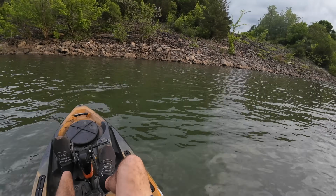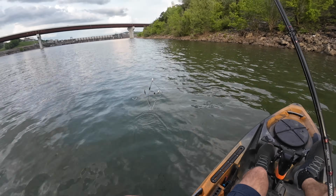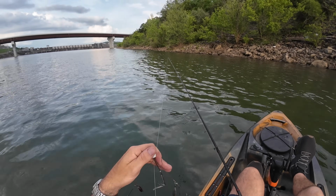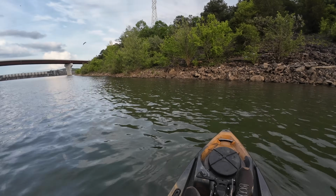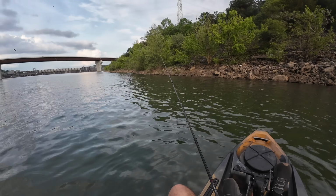I was looking around for my net. I did not bring my net. I left it at home and I usually have it on me. I lost a striper and a 4-pound smallie in 2 casts. What the heck? That was a nice smallmouth, guys.